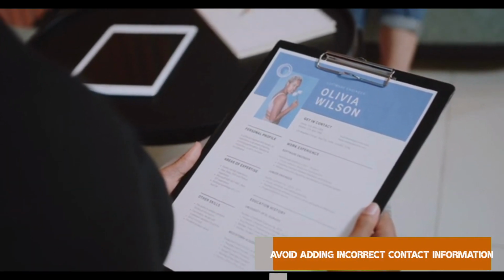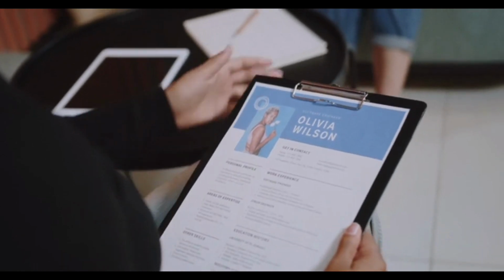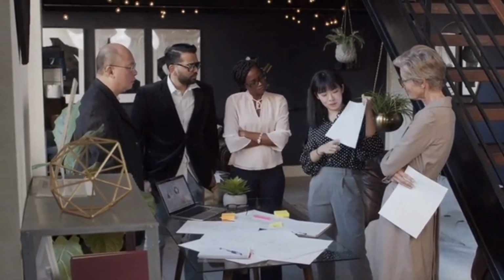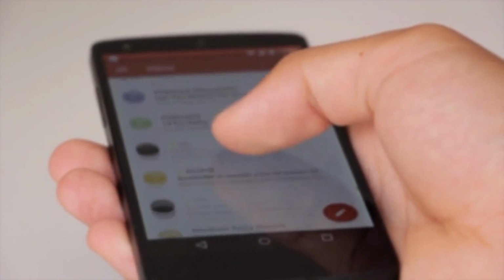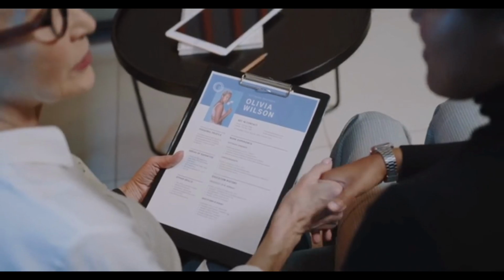8. Avoid adding incorrect contact information. You may have the best resume that suits the available job perfectly, but what if the employer cannot contact you for an interview? What if an email was sent inviting you for an interview but you never got to receive it? This is exactly what happens when you provide wrong contact information.